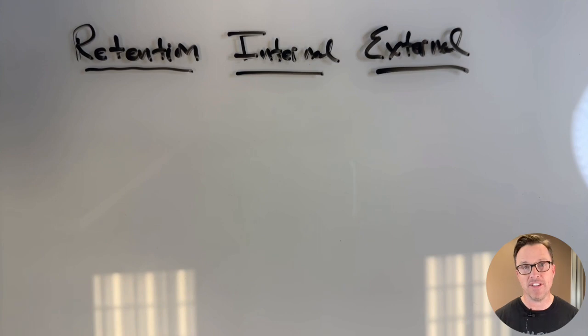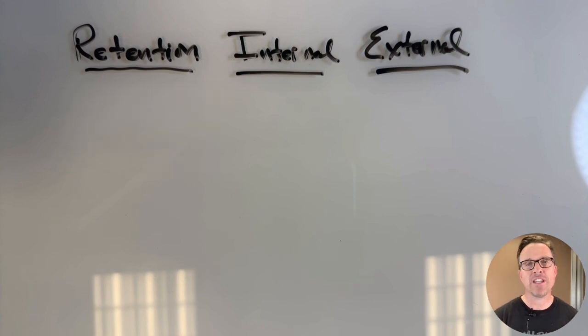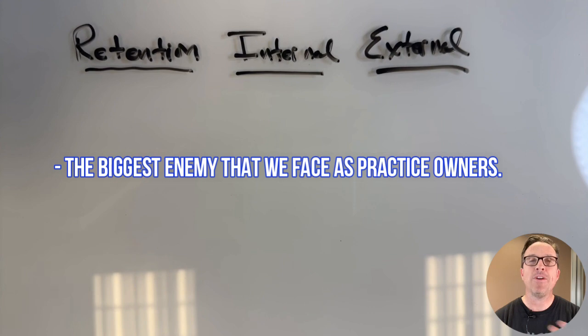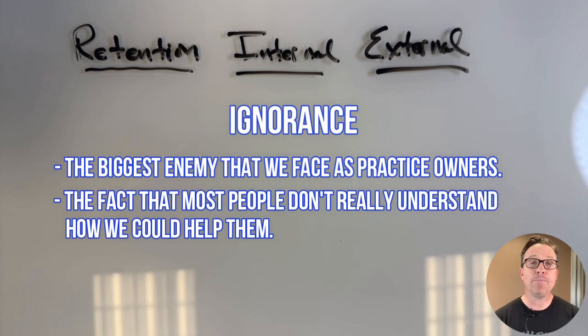Retention is very obvious. We want to keep the existing patient load that we've developed. Now, what we often forget though is that when a patient discharges, they're still in our patient database. We want to nurture that pool of patients that have already come to know, like, and trust us so that they keep coming back every time they get hurt. Now listen, the biggest enemy that we face as practice owners is ignorance. It's not another provider down the street. It's the fact that most people don't really understand how we can help them.